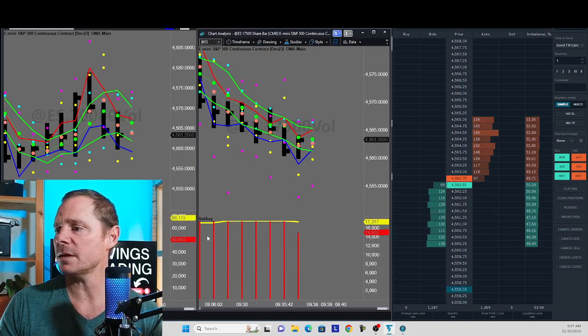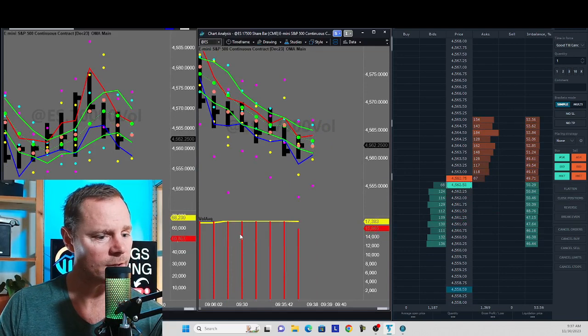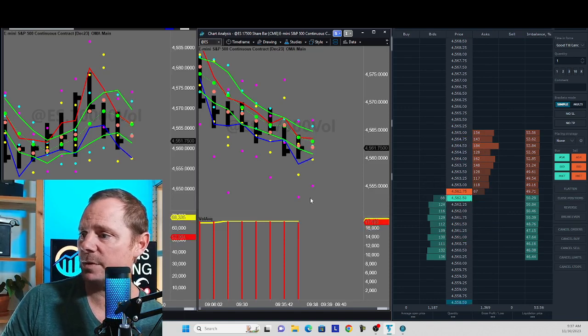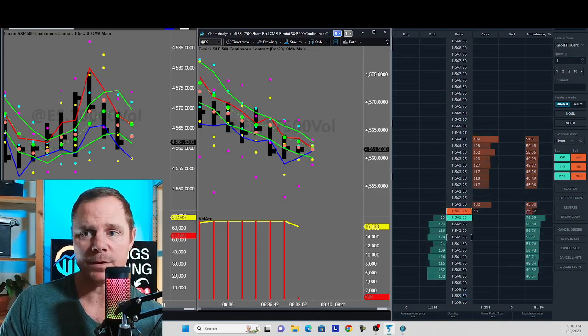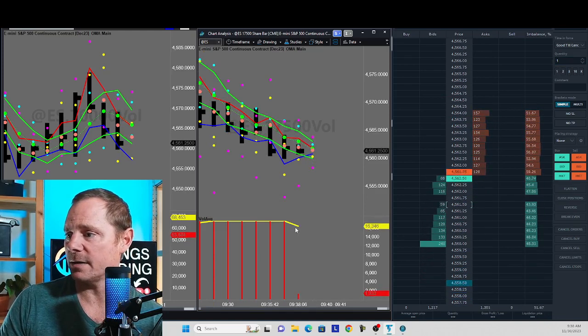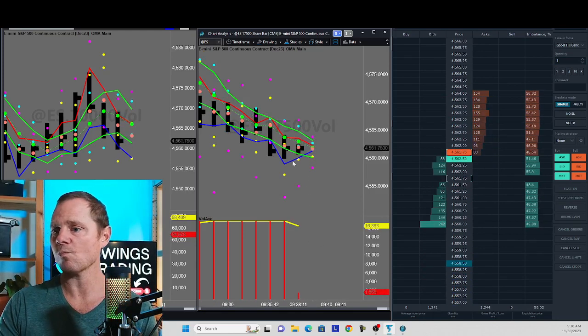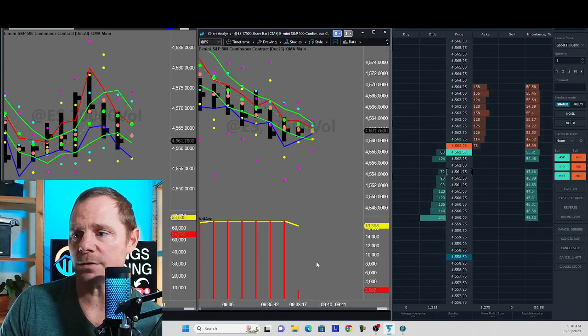So here's the Quant Tower DOM freezing again. So major problems with Quant Tower today. I don't know if anybody else is having problems, but my Quant Tower keeps freezing, which could prove to be a pretty big problem. Oh, now it's moving again. So yeah, Quant Tower not in a good situation today. Not really sure why it's doing that.